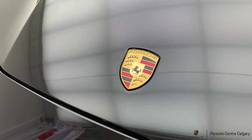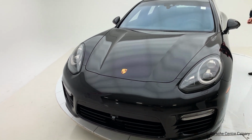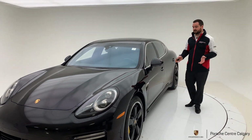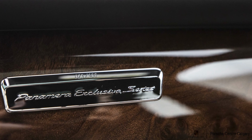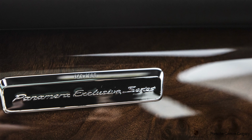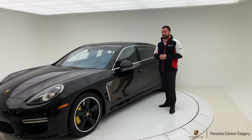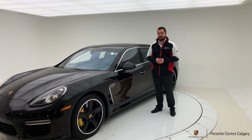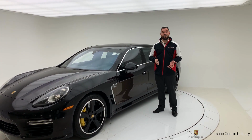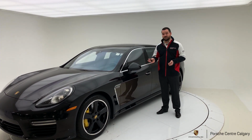And then the car that we're standing with today, this Panamera Exclusive Series, they only built 100 examples for the world. So it really is exceptionally rare. This particular one is number 23 of 100. So it's quite special for us to actually have one in inventory. This is a car that most people will never actually have the opportunity to see, never mind purchase from a Porsche store with a certified pre-owned warranty. So it's very, very unique and a really cool opportunity.